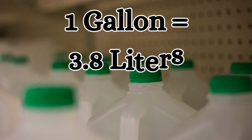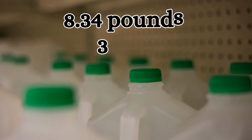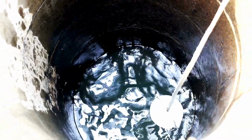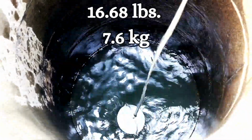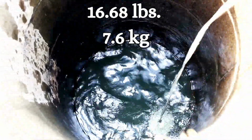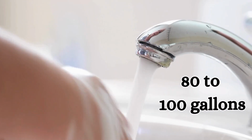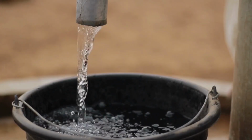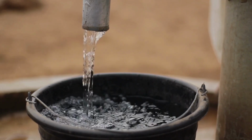You see, the average gallon of water, which is 3.8 liters, weighs 8.3 pounds, which is 3.8 kilograms. Typically, well buckets hold 2 gallons, making it 16.68 pounds, or 7.6 kilograms per bucket. The average American household uses between 80 and 100 gallons per day. Using the low end means that it's just shy of being 5 buckets of water used in the home per day.